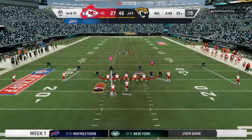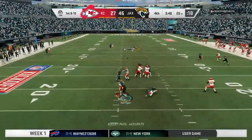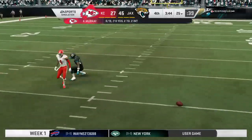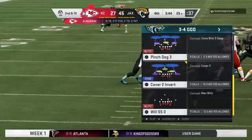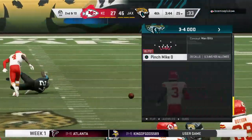Hey, let's go! On play action, it's Murray, going deep downfield for Ross. And he bats it away, and it falls down incomplete. He was looking for John Ross that time. That'll bring up second down.